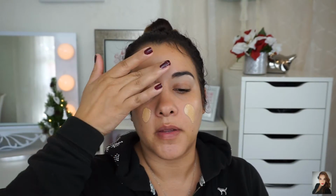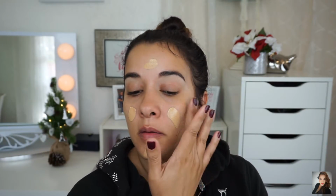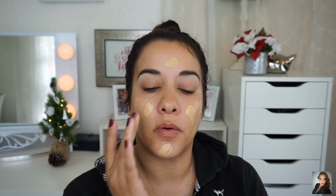Now for foundation, I'm going to be using the Maybelline Fit Me Matte and Poreless Foundation. This is one of my drugstore favorite foundations, with the exception of the Maybelline Infallible Foundation. So those two are my favorites. Because like I said, I do have an oily T-zone, and these do help me control those oils. So yeah, I'm gonna go in with the Maybelline today. I like to dab the foundation on my face, and then I spread it out with my fingers, and then I go in with a beauty sponge, whether it's the Beauty Blender or the Real Techniques one. It really doesn't matter. I like them both.